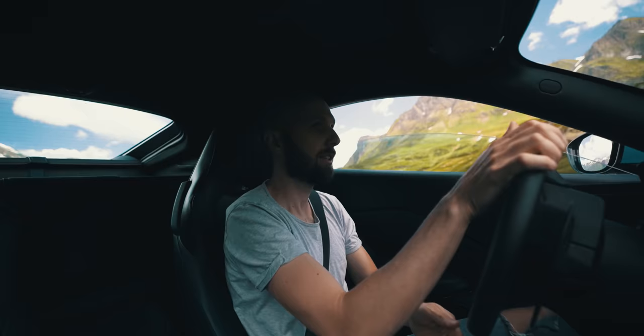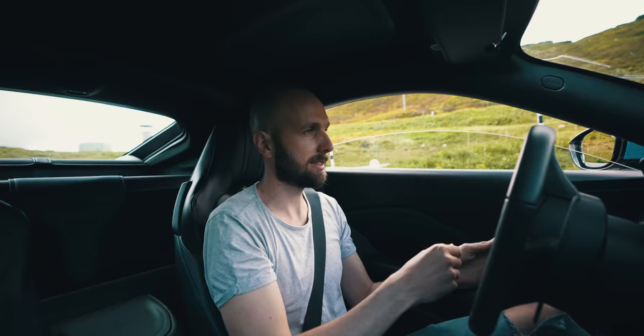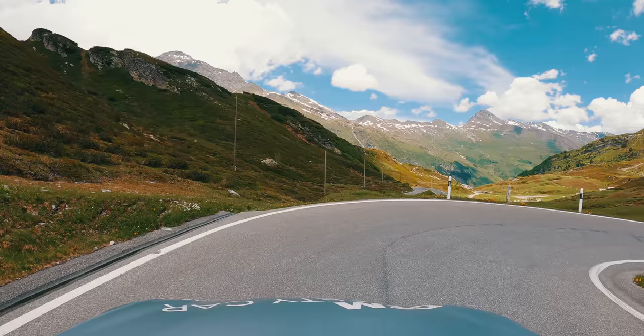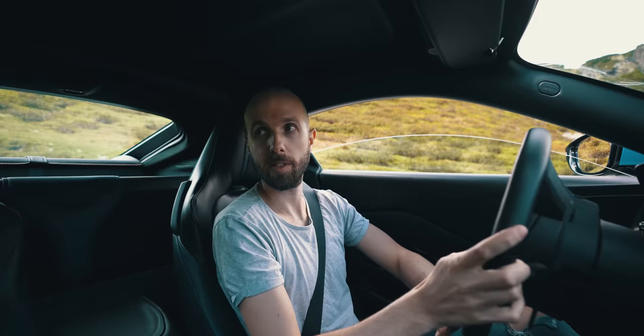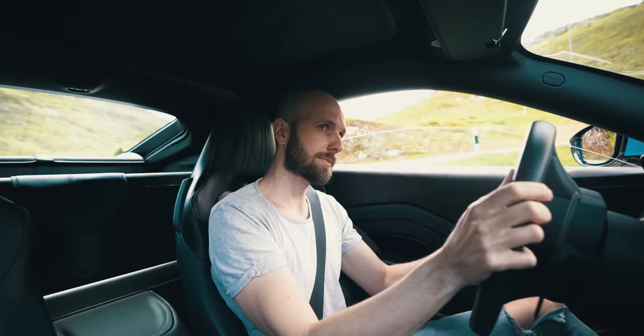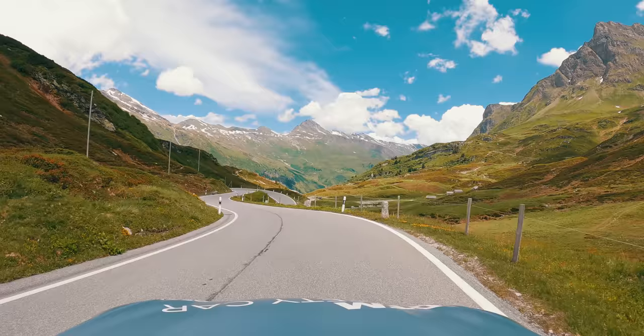The road surface is super smooth, as expected in Switzerland. Swiss know how to make a nice road. Look at these switchbacks. Obviously more fun coming up, but that's why you get down, turn around, come back up and do it all again.